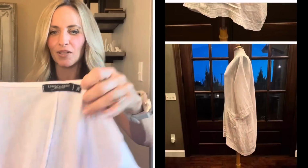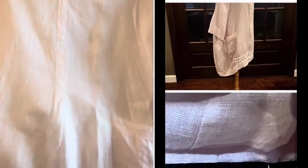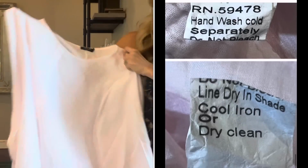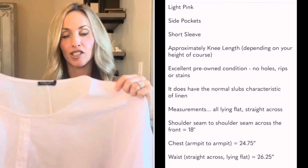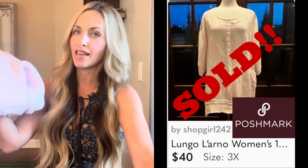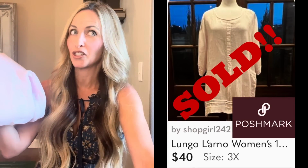Plus, it was a size 3X. It's 100% linen. It shows made in Italy, and I thought this is going to go great. It has so many qualities that I think will make it sell quickly. I paid just $5.99. All the dresses were $7.99, but this one, maybe they considered this a shirt. I thought it was a dress.